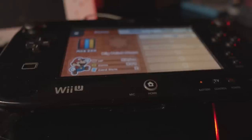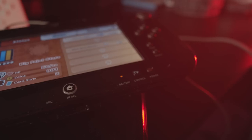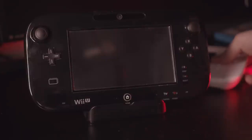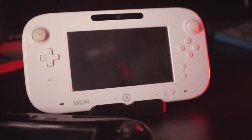Tell your dad about it. But whether I was playing Super Mario 3D World, or Sniper Elite V2, or Call of Duty, I really enjoyed playing all of the games with the Wii U gamepad. So for all of its other flaws, at least it's really comfortable, and playing games on the Wii U gamepad screen is pretty enjoyable too. A useless and obsolete feature now with the Nintendo Switch existing, but back then it was pretty cool.